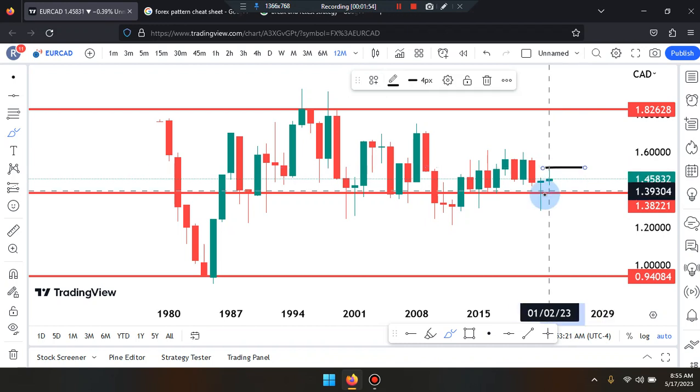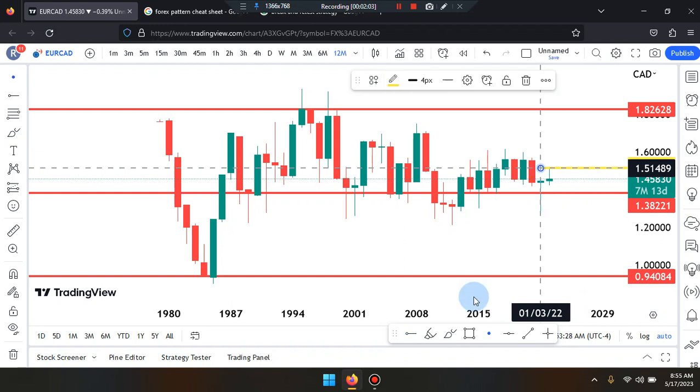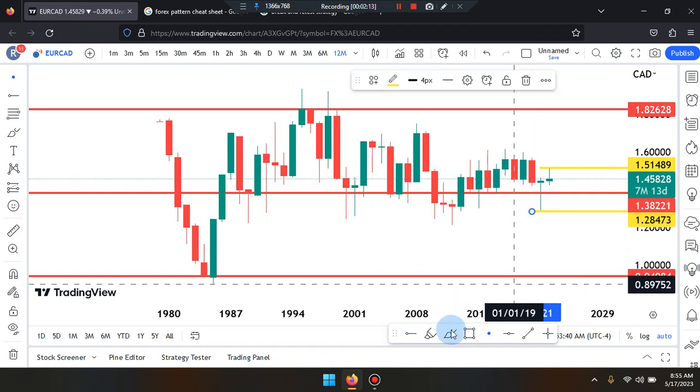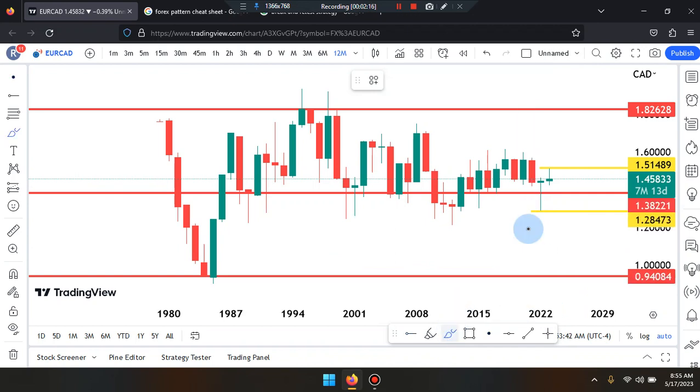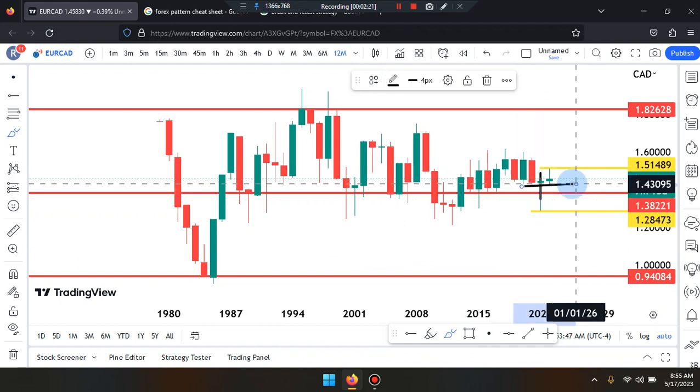So you're looking for a breakout near those numbers. Let's tag the top of that wick at 1.51489. Then you're looking for the breakout of the second-last candle towards the bottom of that wick at 1.28473. As we walk down the time frame, this will be identified as a huge doji cross, or a huge doji.